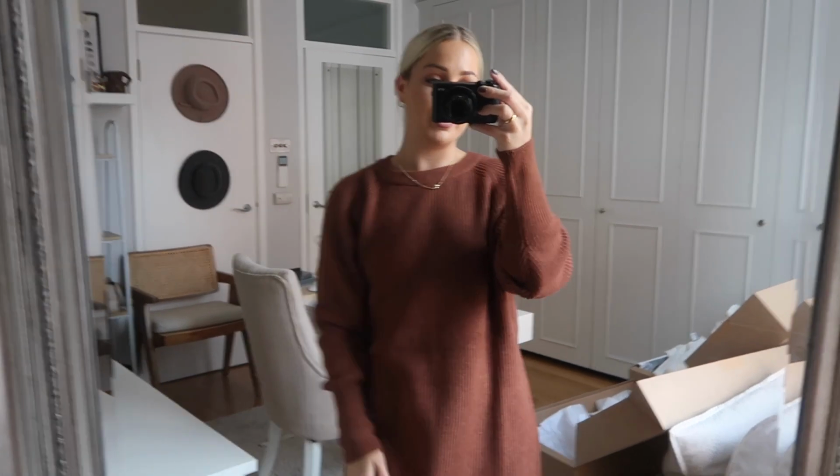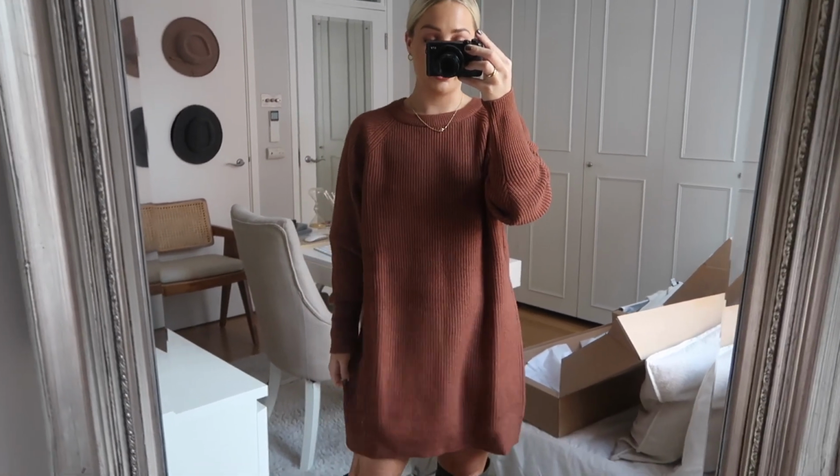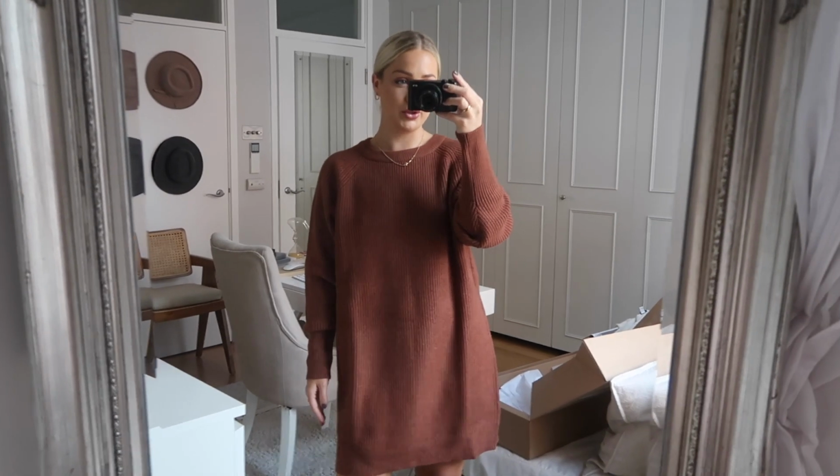And like I said in my staple video, you just need a knit dress in your wardrobe. They're just so easy to whack on, wear, and you can style them in so many different ways.